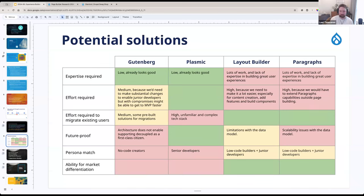So we want the experience to be a little bit closer to that. Obviously, we are going to build this on top of the Drupal native concepts such as SDC instead of React, but just using that as a reference because conceptually we want it to be similar.